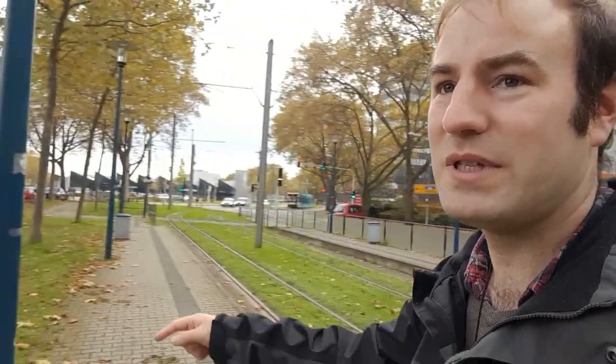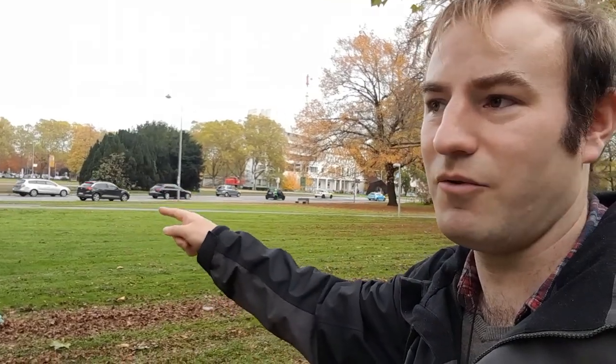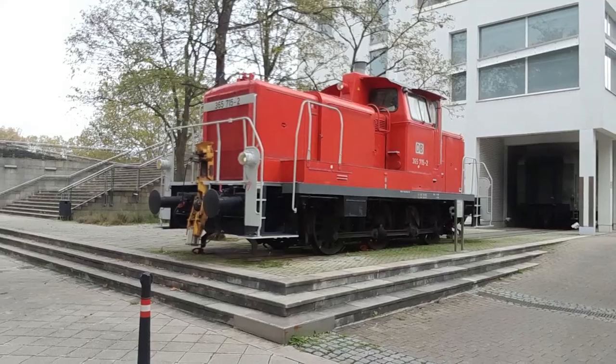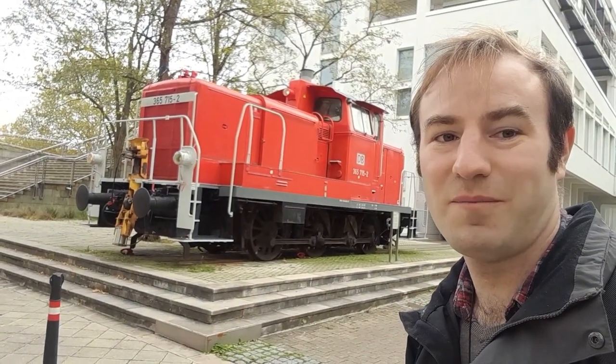Anyway, Route 6 then is somewhere over there. If a tram could come along, then we'd see exactly, but it is just over there. And there's also a stop for the Technical Museum on Route 6. Maybe we'll see a locomotive there. Let's go and have a look at that. That's in front of the Technical Museum. So here's that little shunter loco, which we can see from the tram stop.